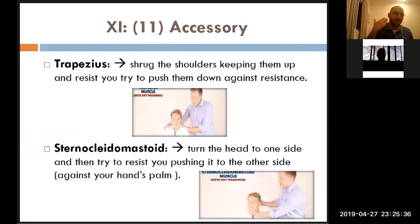And sternocleidomastoid, you know, from the sternum and from the cleido to the mastoid process, sternocleidomastoid. It's responsible for turning the face to one side, making the face directed to that side. So you put your hand here and feel the muscle, ask the patient to move like this, and you resist like this. And the other side also, touch the muscle here, ask the patient to move like this, and you resist like this. This is sternocleidomastoid.